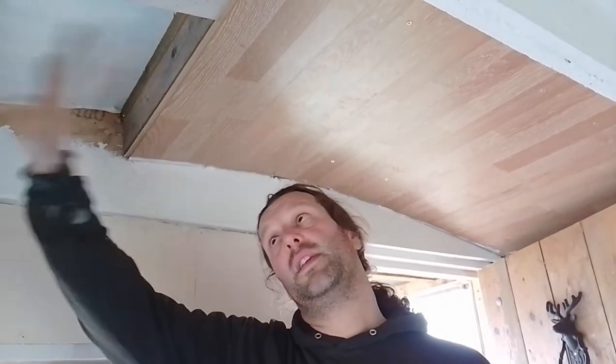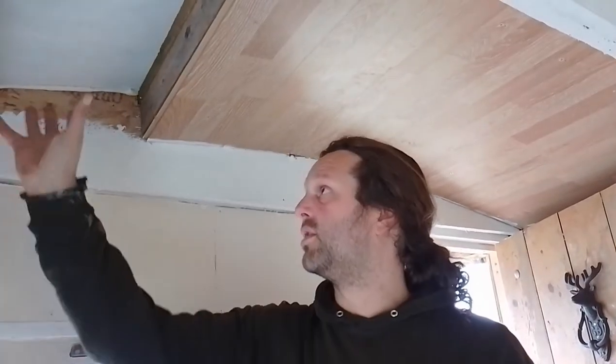Right, so that's the last of the ceiling up. We're not going to bother putting any ceiling in this part yet because we've got to get the stove and work out the stove pipe type affair.